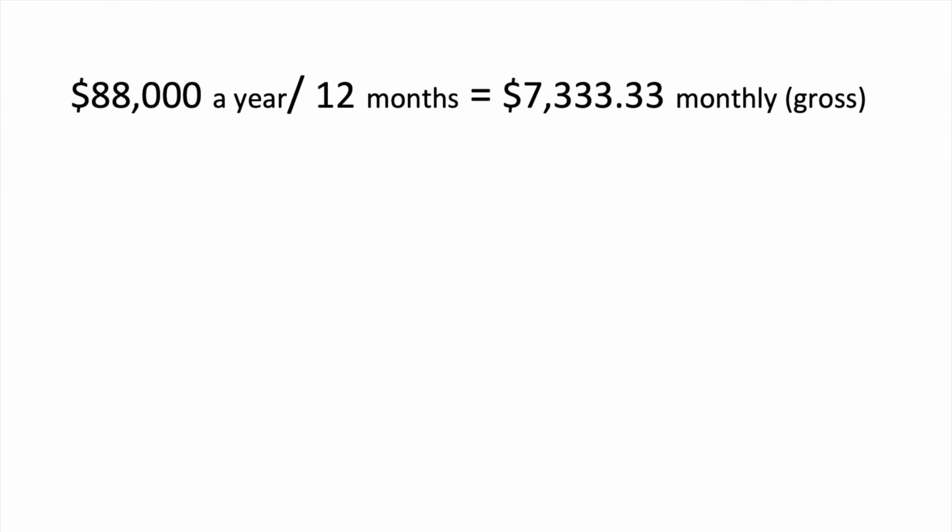So I think the average household income right now in Phoenix is about $88,000. Okay, so let's use $88,000. $88,000 divided by 12, so we'll say you're making about $7,300 a month.